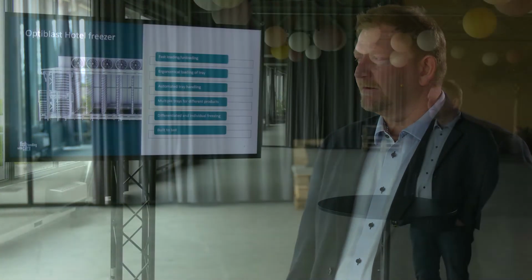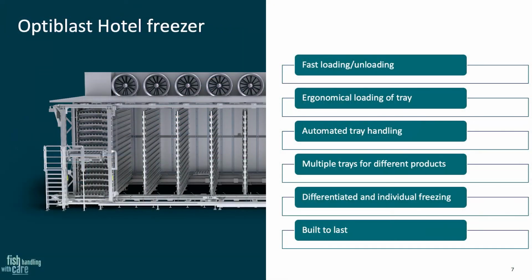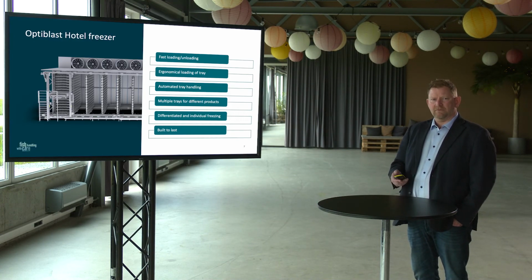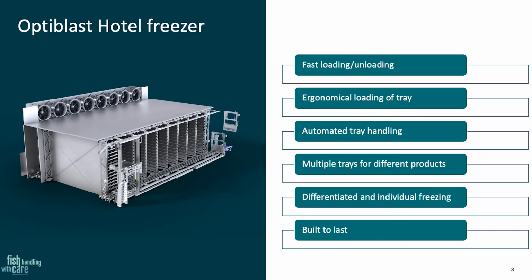We have a lift system that makes sure that the product is in the correct rack or the correct shelf. And we can also have different individual freezing times. And we have a full control system that will have full control of where the product are in the freezer and also how long it's been there. This means you can freeze boxes with fish along with round fish or fillets. And also, as all our system, it's really built to last. It's quite sturdy and good construction that will last for years and years.